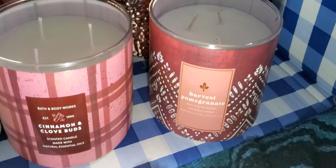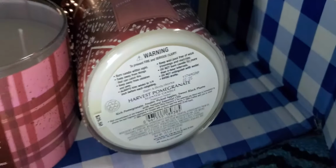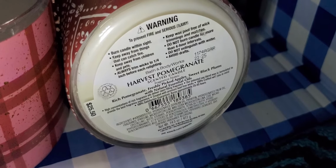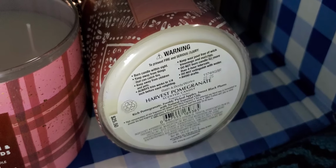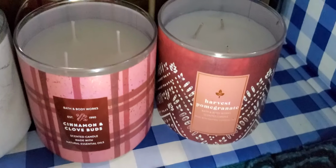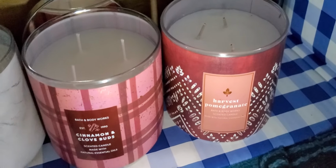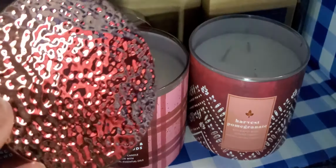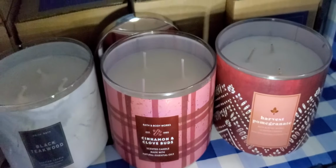Next is your harvest pomegranate. These are the notes. I know my nails always look bad because I'm always washing my hands. Rich pomegranate, freshly picked apples, sweet black plums with the natural essential oil, and you get that pomegranate. And I think a little of the, let me smell it again. Yes, you get the apples, you get the plums, you get all of it. Oh my God, that smells so good, oh, that apple is really coming strong through the top. And this is how the top looks, it's like a bronze color, but oh my gosh.